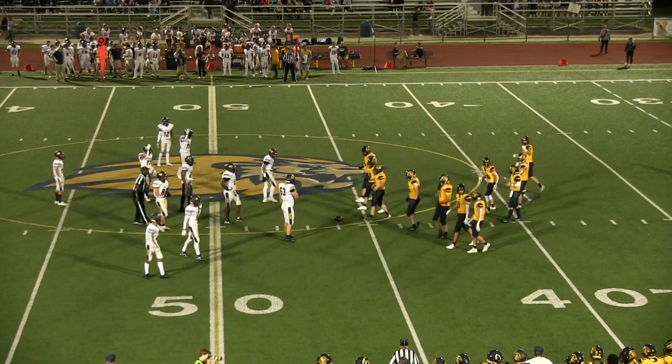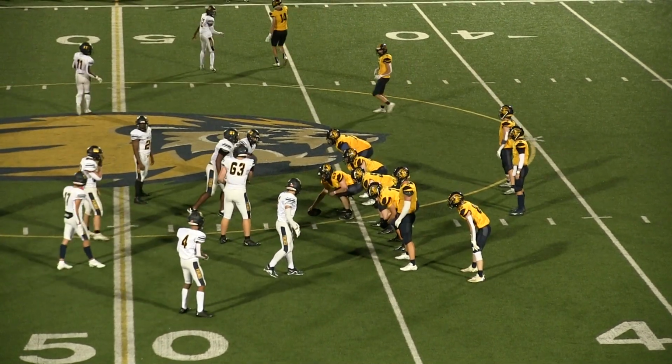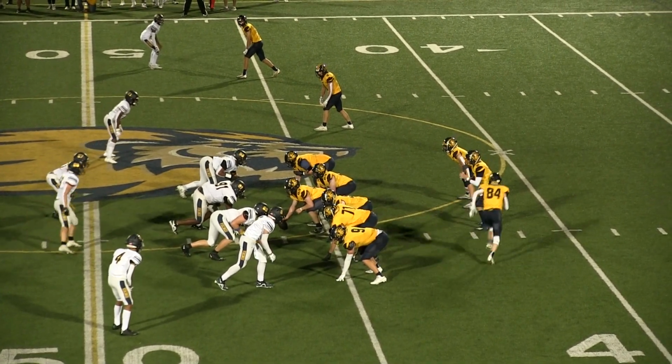All right, coming up here, first and 10. They're on their own 46, and they're still coming out in that shotgun. I don't even think I've seen him under center once yet tonight. No, I don't. I agree with you there, and I do think we're going to see him with the play action, something over the top on this drive.